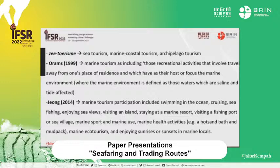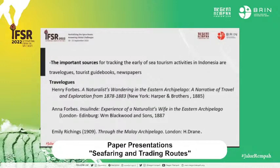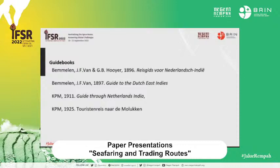The important sources for tracking the early sea tourism activities in Indonesia are travelogues and tourist guidebooks. The experiences written by travelers in the travelogues become important information to know the early sea tourism activities in Indonesia. For example, the travelogues are from Henry Forbes, Anna Forbes, and Emily Richings. Examples of the travel guidebooks are Reisgids voor Nederlandsch Indië, Guide to the Dutch East Indies, Guide to the Netherlands India, and Tristan Reis naar de Molukken. The articles from the newspapers are also important sources.